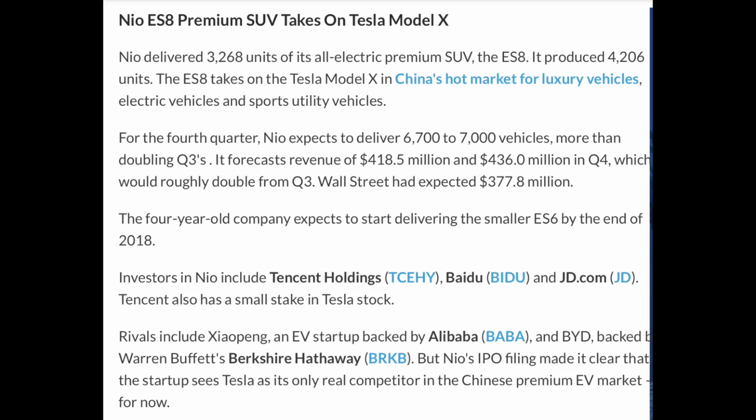The 4-year-old company expects to start delivering the smaller ES6 by the end of 2018. Investors in NIO include Tencent, Baidu, and JD.com. Tencent also has a small stake in Tesla, all right? If you notice, those are all Chinese companies that actually have investments in NIO. Rivals include Xiaopeng, which is an EV startup backed by Alibaba, and BYD, which is backed by Warren Buffett's Berkshire Hathaway. But NIO's IPO filing made it clear that they only see their real competition as Tesla in the Chinese premium EV market for now, okay?